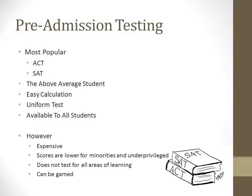The second one is pre-admission tests, the most popular of which are the ACT and the SAT. The scores are easy to look at to indicate an above-average student. They're easy to use in calculations. The tests are all uniform across the country, even if the high school learning is not. These tests are available to all students. However, these tests are not free.